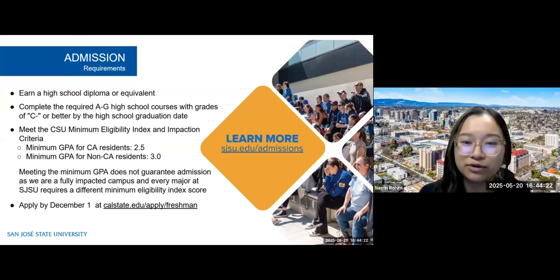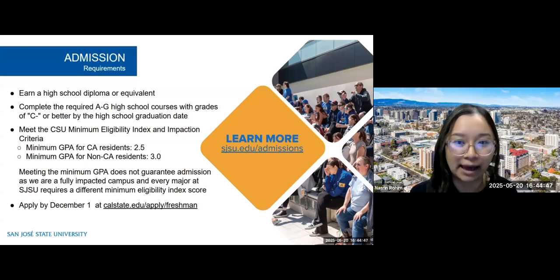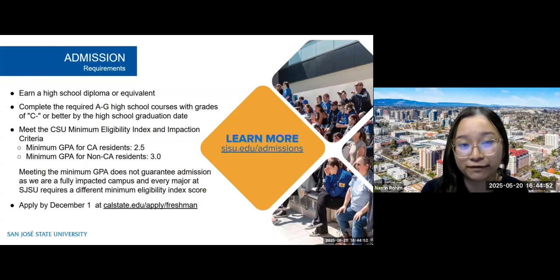Now we're just going to dive into the freshman admission requirements, so how you can qualify to get into San Jose State. So to be able to enroll here at SJSU, you need to graduate with your high school diploma and receive a C minus or better in your A through G requirements. Your GPA must be a minimum of 2.5 for California residents. I would also like to emphasize meeting these requirements will not guarantee admission due to different eligibility index requirements every year and how San Jose State is an impacted campus. So the very last step you would have is to just apply at latest by December 1st.